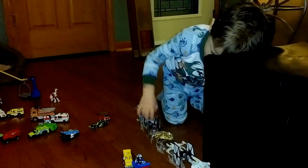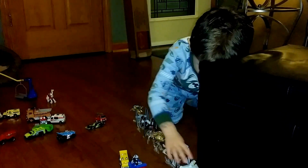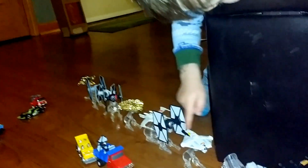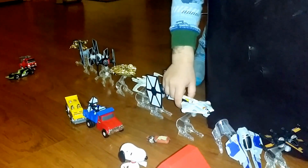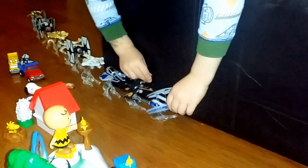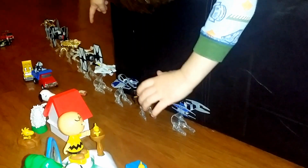And the next one is not just a group of TIE fighters, it has the TIE fighter and the Millennium Falcon in the color gold. Oh, a gold Millennium Falcon. And then what's next? And that's the Ghost ship. And this is the Jedi Knight ship. Yeah, this TIE fighter is in black. Oh, that's extra special.